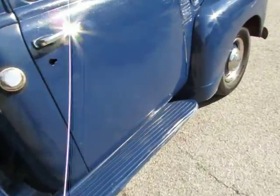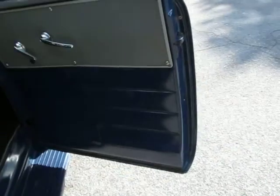It doesn't look like a junky piece of metal just stuck in the bottom. So doors open and close good. I've got some extra parts for this truck, a weather strip kit, I believe, for the door, which obviously would help the doors open and close a little better.